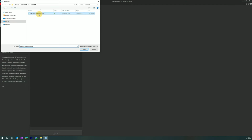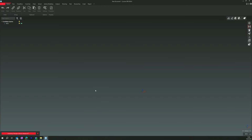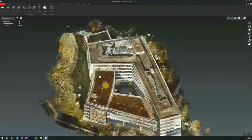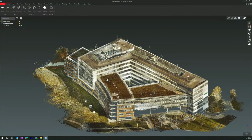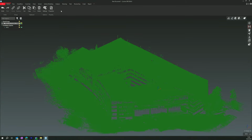Alternatively, you can download the data using USB-C or Wi-Fi and process it with Cyclone Register 360. You don't need long processing times, and the data is quickly ready to use. From there, you can publish the data into a variety of file types for use in other software workflows, such as Cyclone 3DR.